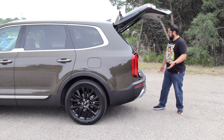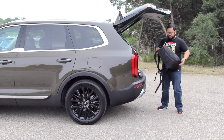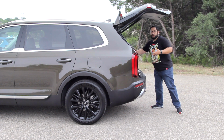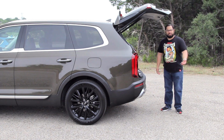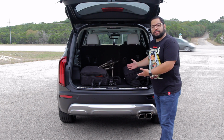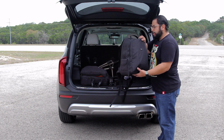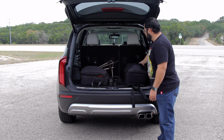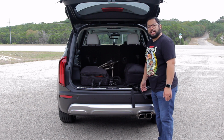Now that's great because a lot of times I'm carrying some of these big bags, not just a book bag, but you're also carrying other things. So the fact that it opens up on its own was a great little feature that I discovered when I was trying to load up the car with all the camera gear. The back isn't the biggest, but you still have enough space. If we take a regular book bag, we are able to put it this way, and you have enough to do a couple of those or a couple of grocery bags back here.